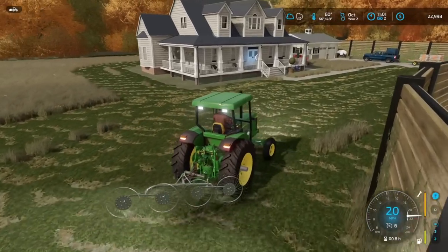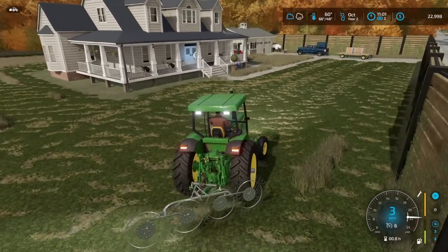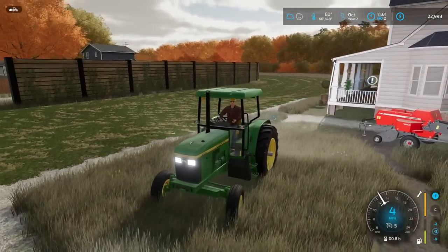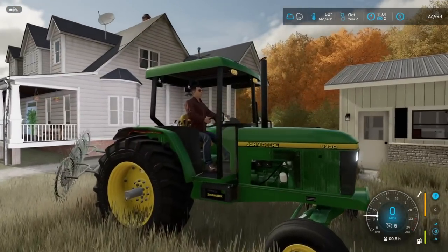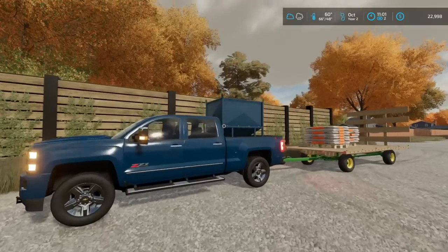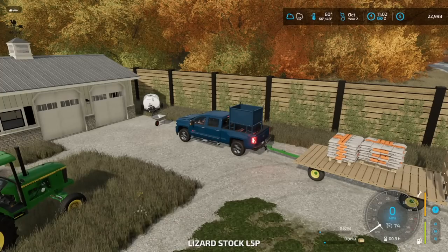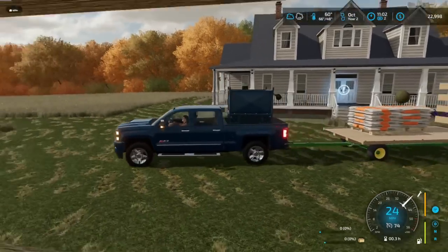Speaking of which, the chickens need fed, and so do I, man. It's 11 o'clock. Okay, so we're running into a little issue here. I don't have a front loader here. This tractor does not look like it was built for one. Well, I guess we're just gonna have to drive over there and we'll hand feed them straight off the pallets, I guess.